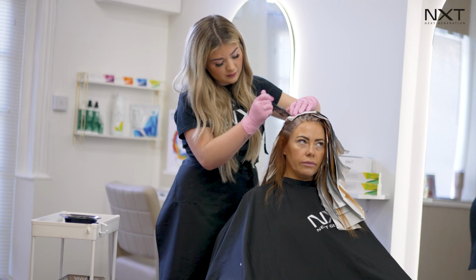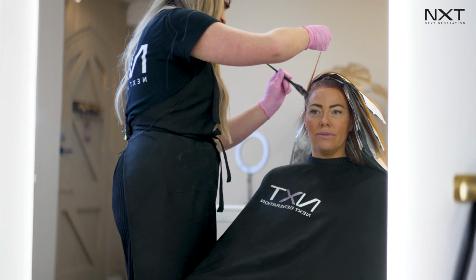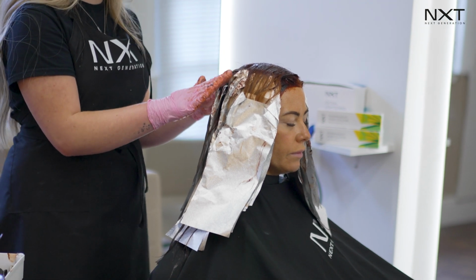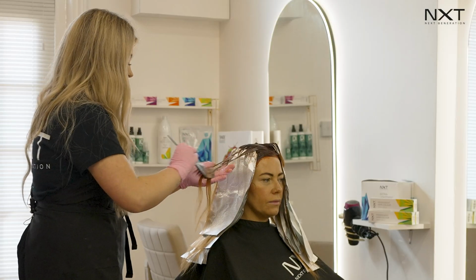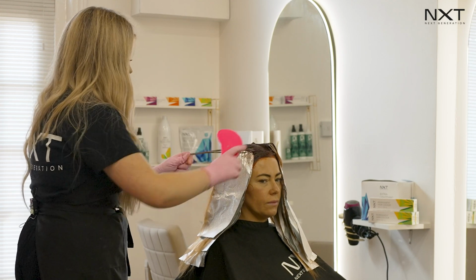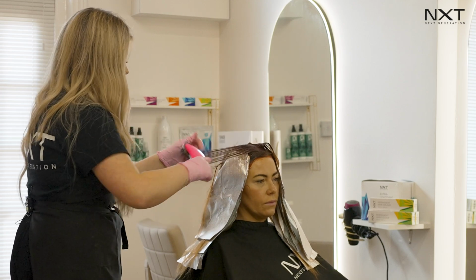What I'm going to do is apply this regrowth colour all over the hair, starting with the roots first as we need a bit of grey coverage, and then I'm going to pull it down into the ends between the foils, just where the colour has slightly faded. And my top tip is to use a tangle brush just to bring that product down right the way through and to make sure that it is evenly saturated throughout the sections.